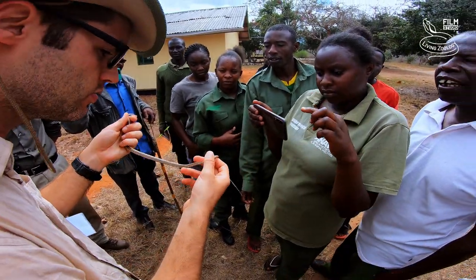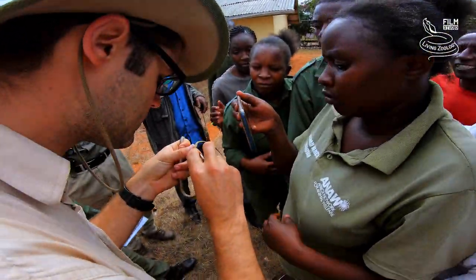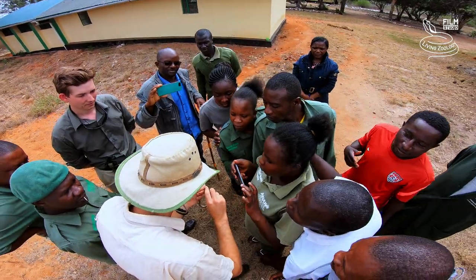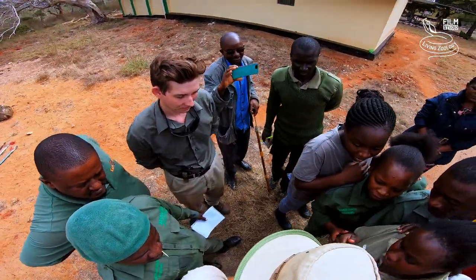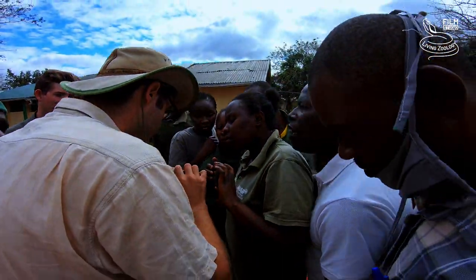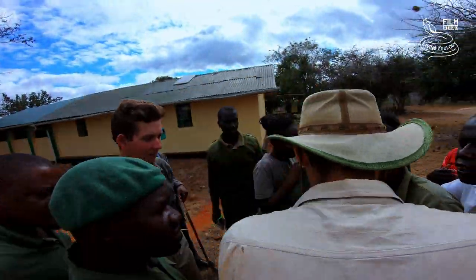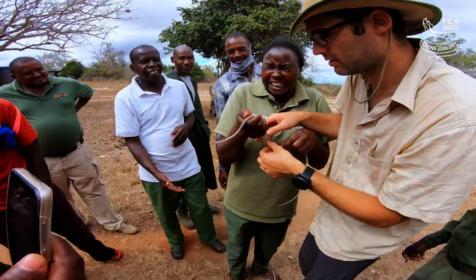Also, I can show you here. This small thing which you see here is called the cloaca. It's the final place for the poop of the snake and also for the reproductive organs. And everything after this small hole is tail. Holding the tail, that's it.